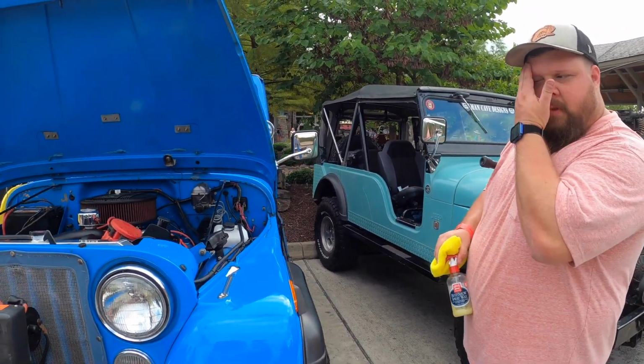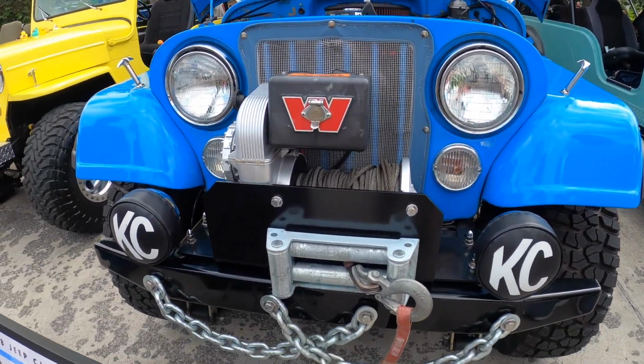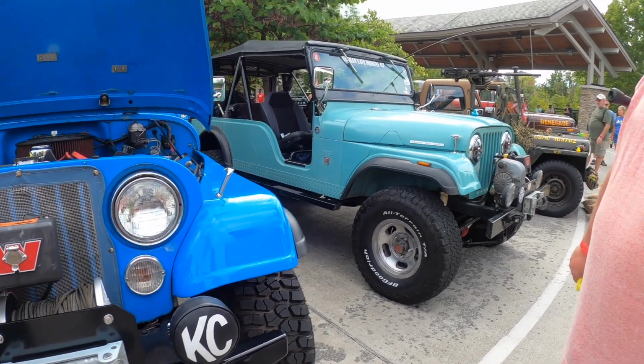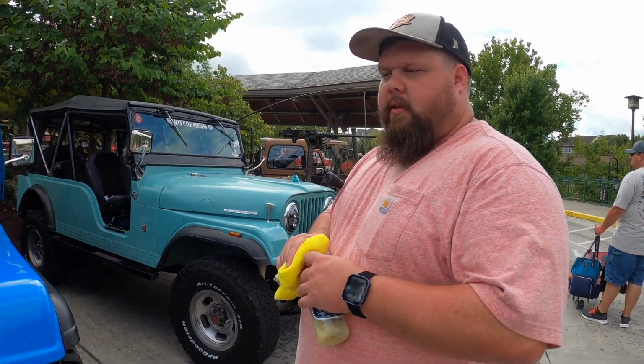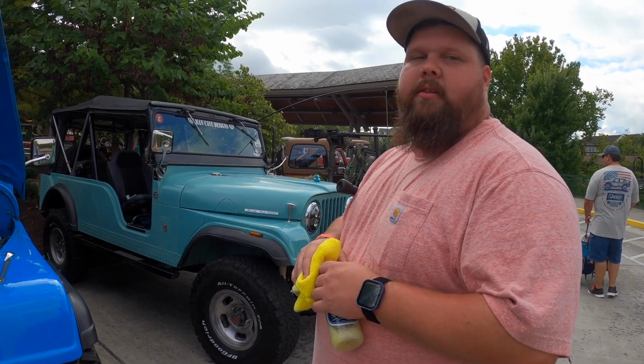And now, what is this here? That's the warn winch from the factory. It was a factory option that they could add on, and they added that at the dealer before, of course, it was sold. So it was original '78 with it.